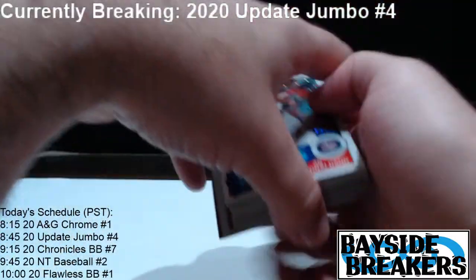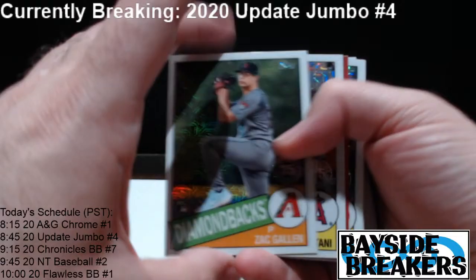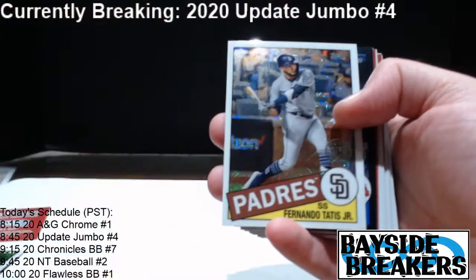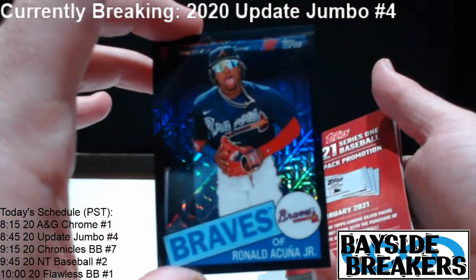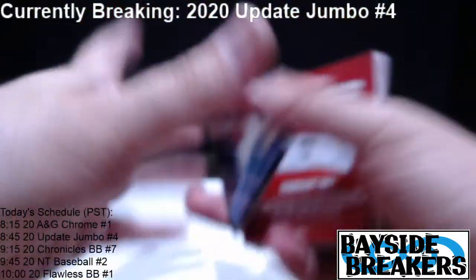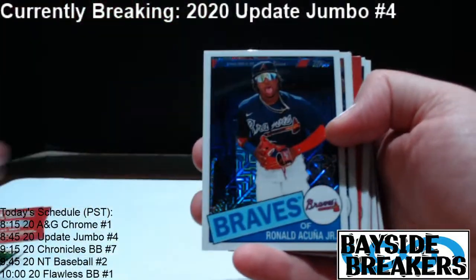Here we go. We got Donaldson, Sonny Gray, Zac Gallen, Mr. Ohtani, Soto, Kevin Biggio, Tatis Jr., and Ronald Acuna Jr. with the black parallel for the Braves. Well, that's pretty cool. That's a cool card. Number 199 on the Acuna. That's a fun picture. There's a Robert, Acuna.